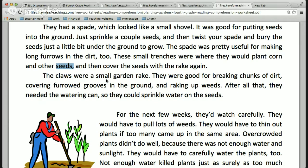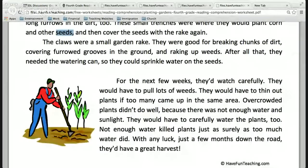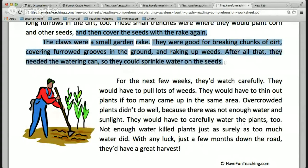Thank you, teacher. Very good. Let's go to Nader. All right, Nader, let's have you read from "then cover the seeds." Finish this paragraph. Read this next one. I'll have you read from that and finish the other one, down to "pull lots of weeds," please.